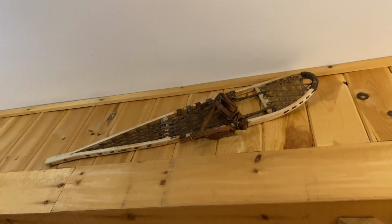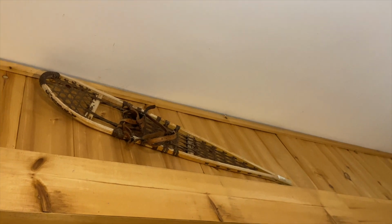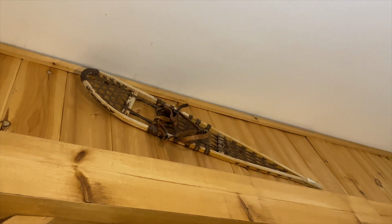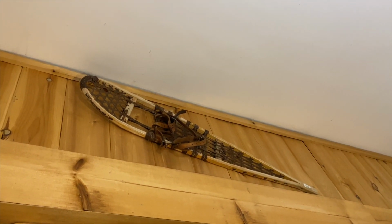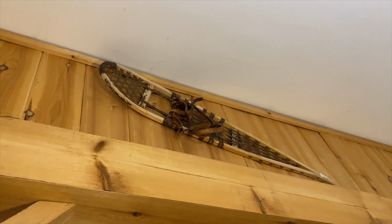But up top, they have original ones. Look at these things. This is insane. It's kind of similar to the ones we use now. Obviously, ours are plastic and different material, but it's so interesting to see what it originally was and what it became.